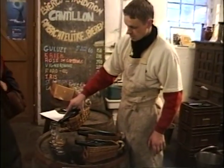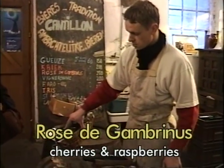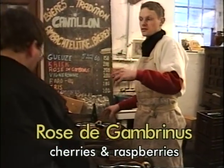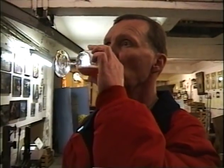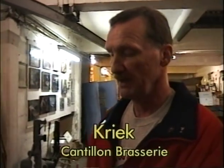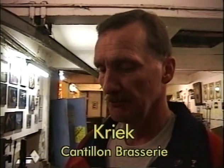Rosé de Gambrinus is raspberry and cherry. If you blend raspberry with lambic, because we always blend with lambic, because we need sugar for the second fermentation, you don't get a good color. So we added cherry to give a little bit more color. It's extremely tart. It's not real complex, but a very refreshing cherry beer, really refreshing.